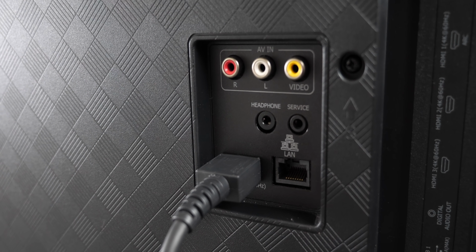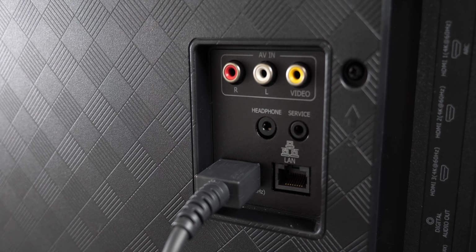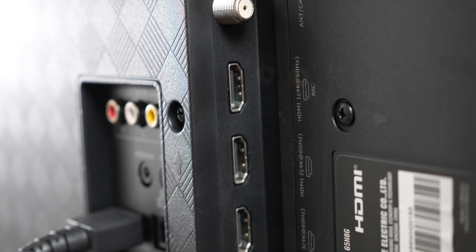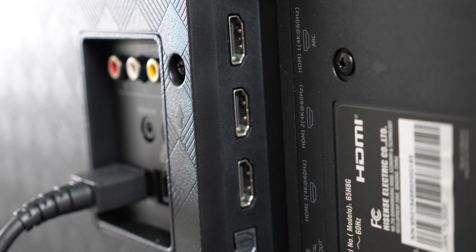And also, there is no HDMI 2.1. You can connect a PC to it or any of the new generation consoles just fine, but you won't be able to take full advantage of everything they can do.